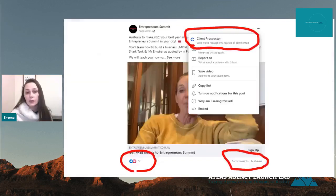Then you can download the CRM and do exactly the same thing. Starting to see a pattern here? So that is number 1, and that is number 2. Find your competitors, find your competitors' ads.